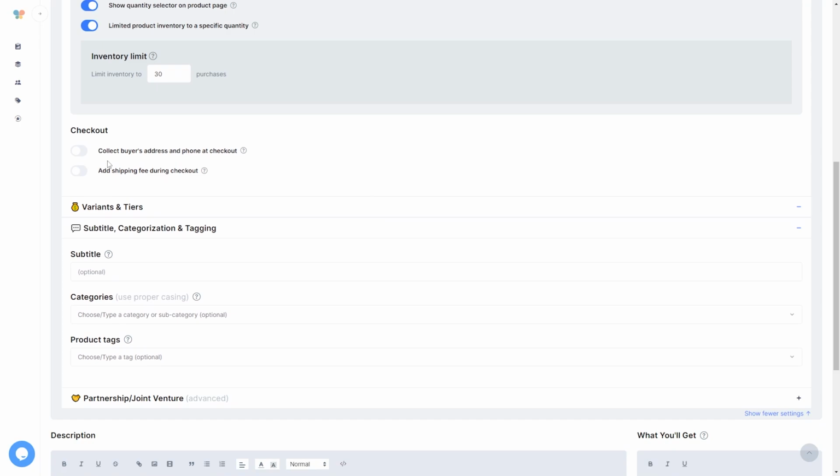Now at the checkout, we can decide if we want to collect the buyer's address and phone at the checkout, and then we can also add a shipping fee during checkout. I don't really want to collect any of that information. One thing I do realize is that even if you click way over here, it does still select it, which, if you're like me, occasionally I'll click off to the side to make sure that I'm still in my window. So just be aware that if you're like me, you might make a selection that you don't actually want. So just keep an eye on that.